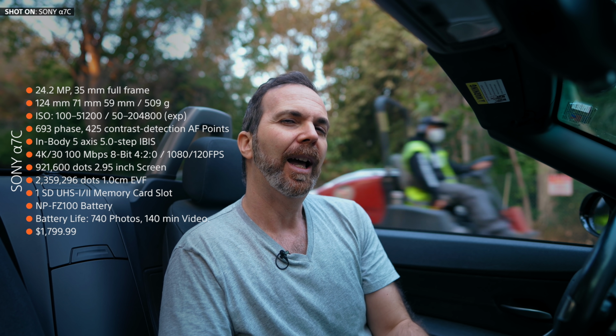The a7C weighs 509 grams, which is 141 grams lighter than the a7 III, which is one of Sony's best full-frame cameras. It's not only smaller and lighter, it's also cheaper. The a7C is $200 cheaper than the a7 III.